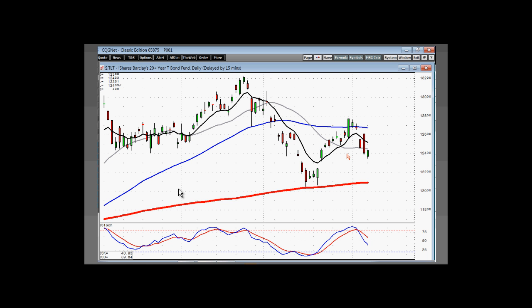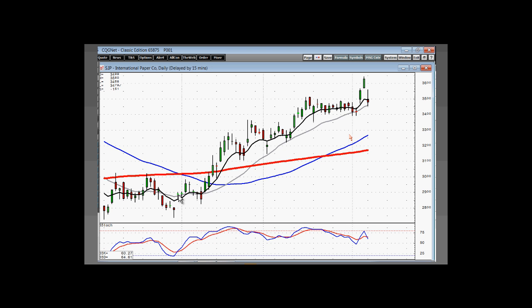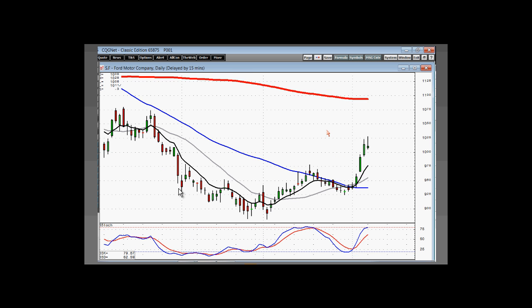They did Sears, AKS. Oh, that's the open on a positive. International Paper. This one, if it opens lower, yes, you short it immediately. Ford, starting up, this one you can stay with as long as it stays above the T line.